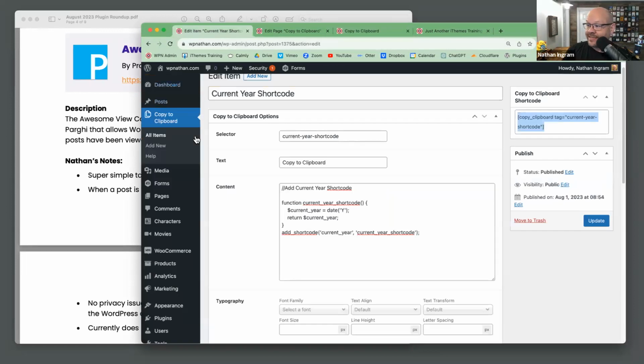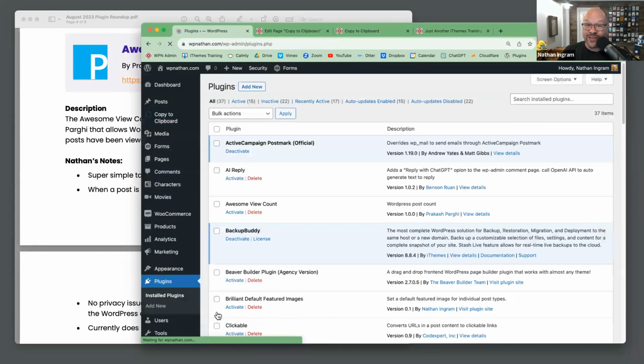It is probably the simplest approach to analytics that there is. And in some cases, this may be all you need. And it's super light. It works all behind the scenes. There's no privacy concerns. It's literally incrementing a number in the database.